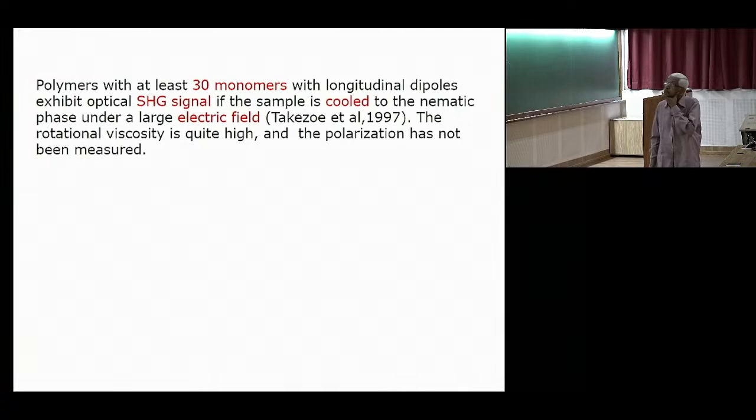This was Takezoe, the man who originally started this banana craze. He did this in 1997, just one year after his banana paper. But these polymers have a very high rotational viscosity, so nobody has been able to measure the polarization by reversing the field, for example. So we don't know whether it's a genuine ferroelectric nematic or whether it only remains polar after poling. So that's not known.